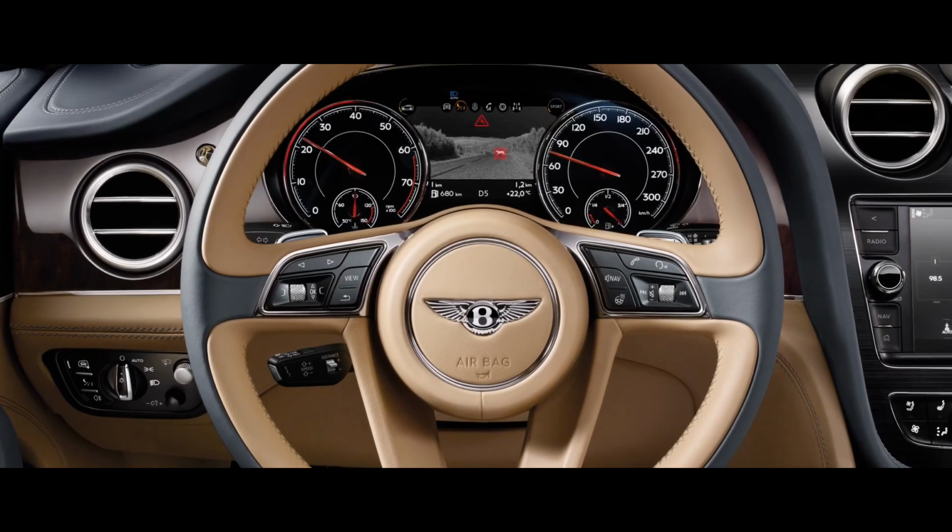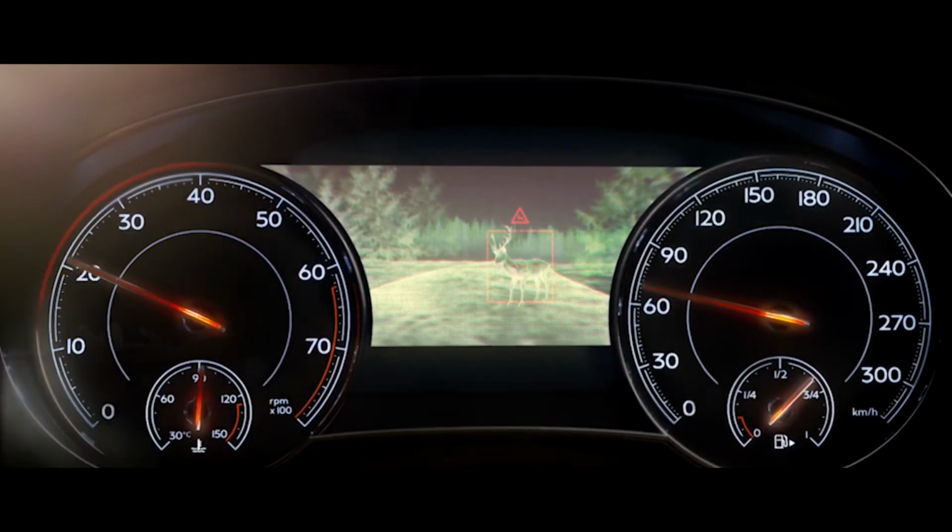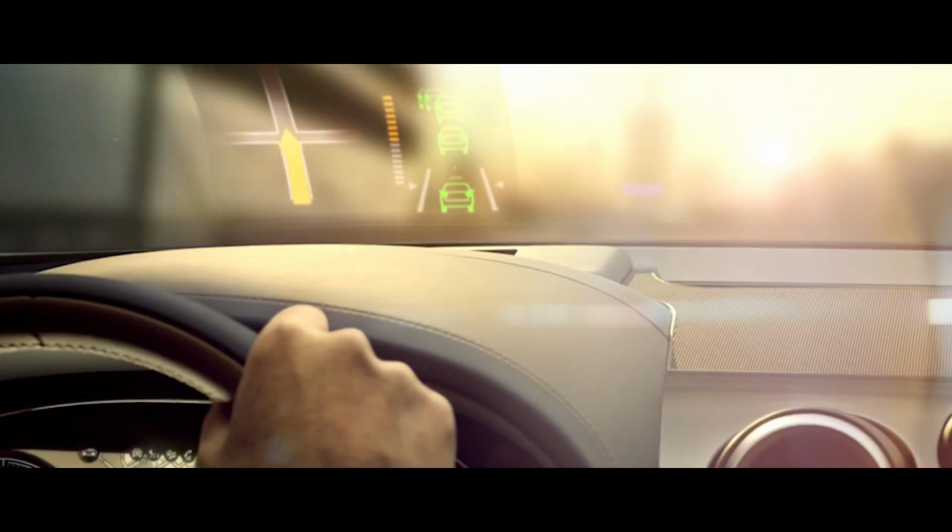The Bentayga has a night vision system that uses an infrared camera and has a display inside the vehicle that highlights hazards that are beyond the range of the headlights, such as pedestrians, animals in the road. We also have a head-up display that gives you navigation information, that gives you the speed of the vehicle and gives you the speed limit of the road you're on.